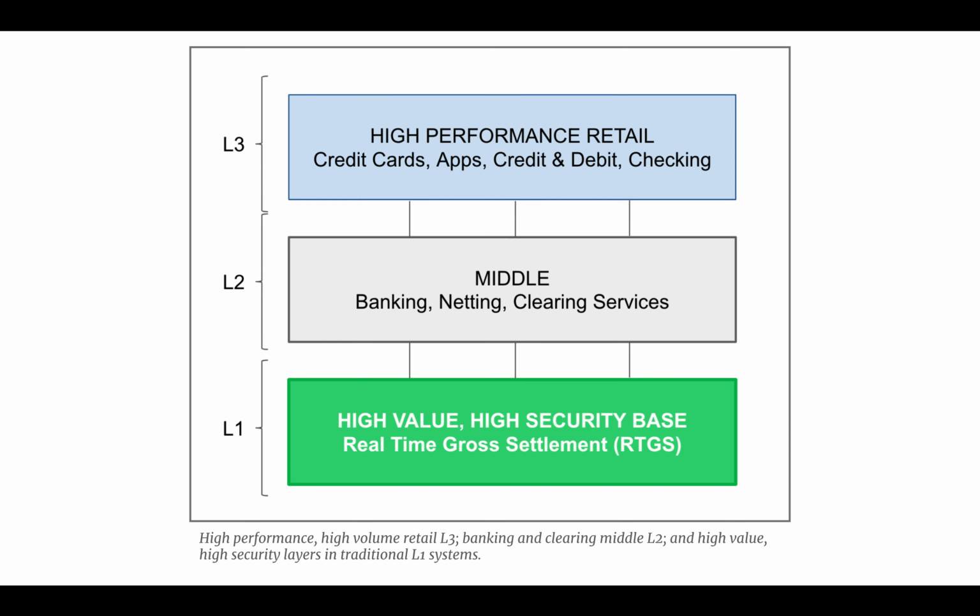Results. 1. Structure of traditional payment systems. The first thing worth observing is that all payment systems are generally organized in 3 layers. The top layer, or layer 3, L3, are normally retail high-performance tiers with credit card, online apps, credit and debit systems, checking, and other systems depending on the region.